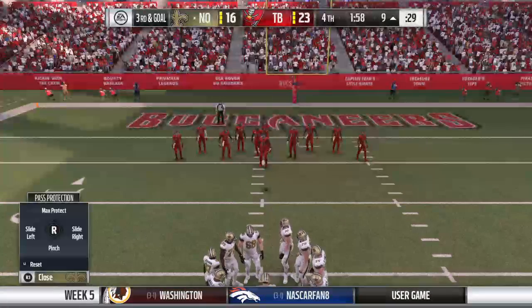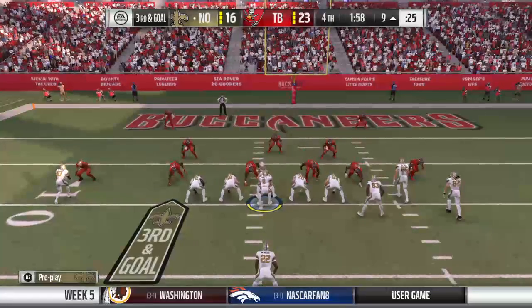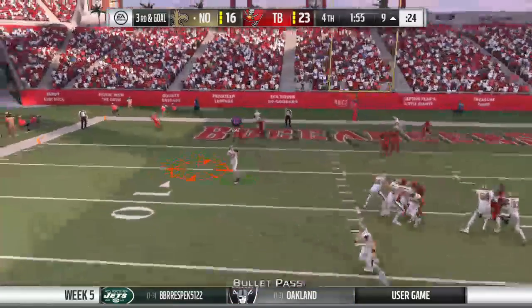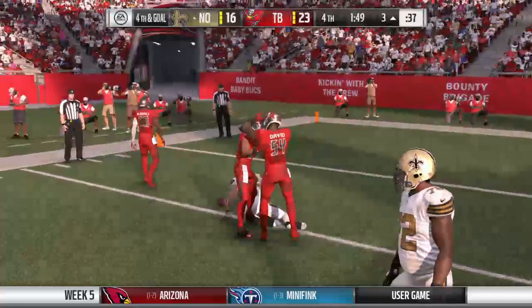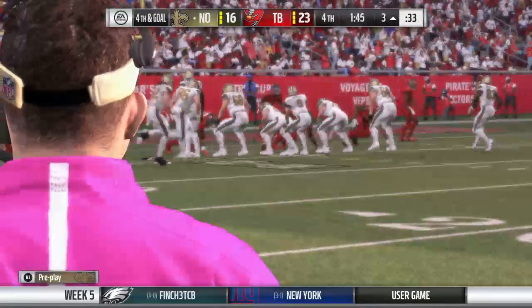So it's Saints football as we get you reset. They face a critical third down now, needing a score here in the late going. They'll look to throw, trying for Cooper again. This time he finds it, and he'll be brought down here at the 3-yard line. It's a gain of 5 on the play. Likely the play of the game here.